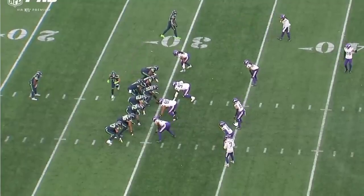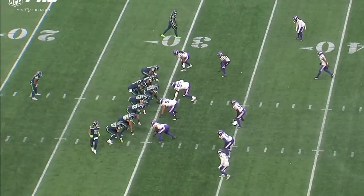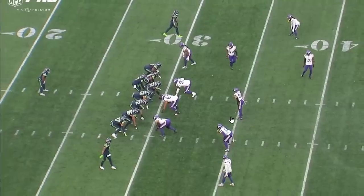And then more importantly, having the versatility to drop back into coverage, whether it be man-to-man, whether it be a zone, a mid-read, hook curl, a flat, whatever it may be. This dude has been so dynamic for this defense.